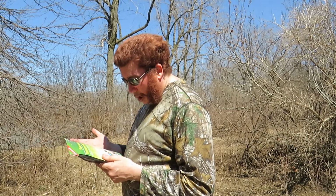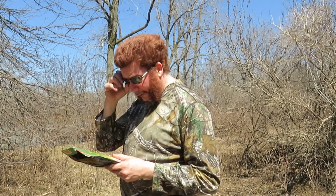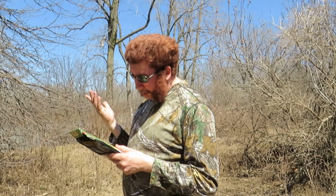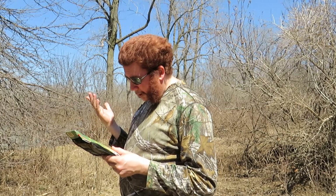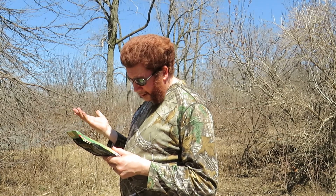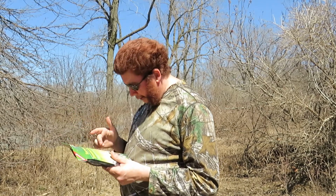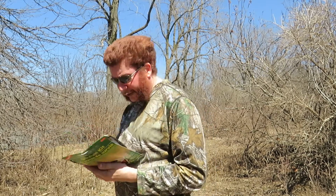Okay, so reading it, it actually looks pretty good. It's got some basic first aid. It's got some stuff in it here. Cordage. Survival blanket. Doesn't say how big it is. But, whatever.